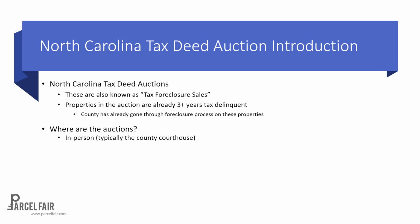So where are these auctions? We have found that they're typically at the county courthouse, and they are all in person from what we've seen. None of these are online. When are the auctions? They actually occur throughout the year. In a lot of states, we talk about the tax auction season. North Carolina seems to have year-round availability to investors.